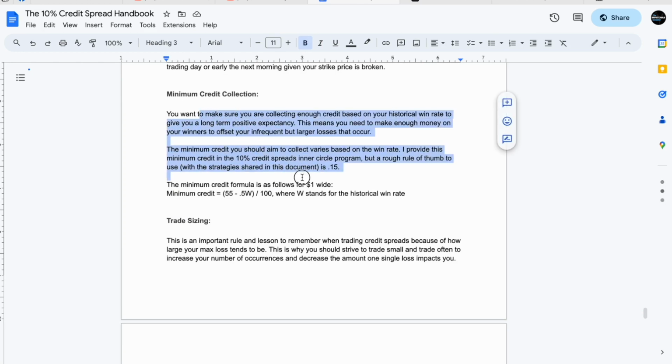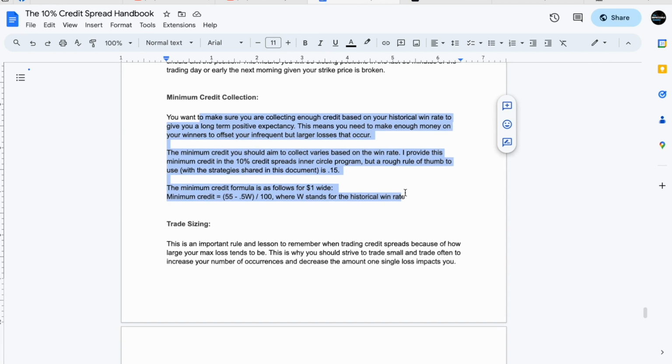Okay, so I'll read this to you, then do a visual explanation. All right, so you want to make sure you are collecting enough credit based on your historical win rate to give you the long-term positive expectancy. This means you need to make enough money on your winners to offset your infrequent but larger losses that occur. The minimum credit you should aim to collect varies based on the win rate.